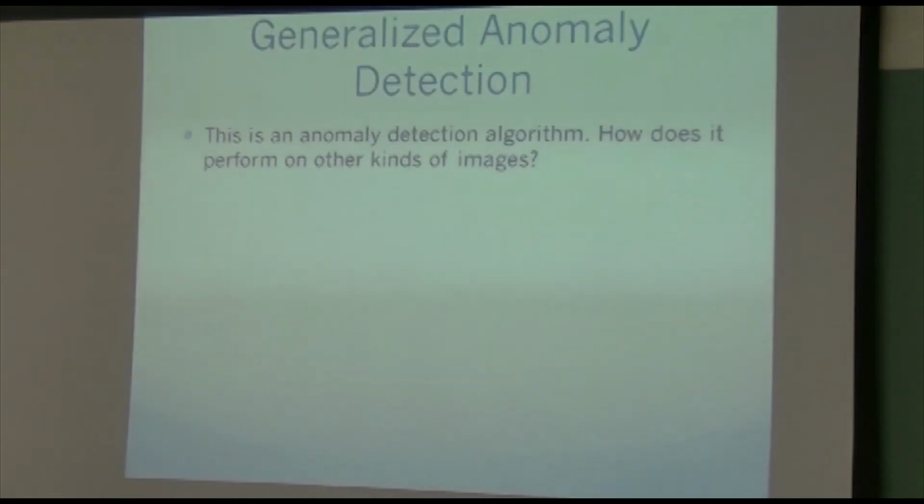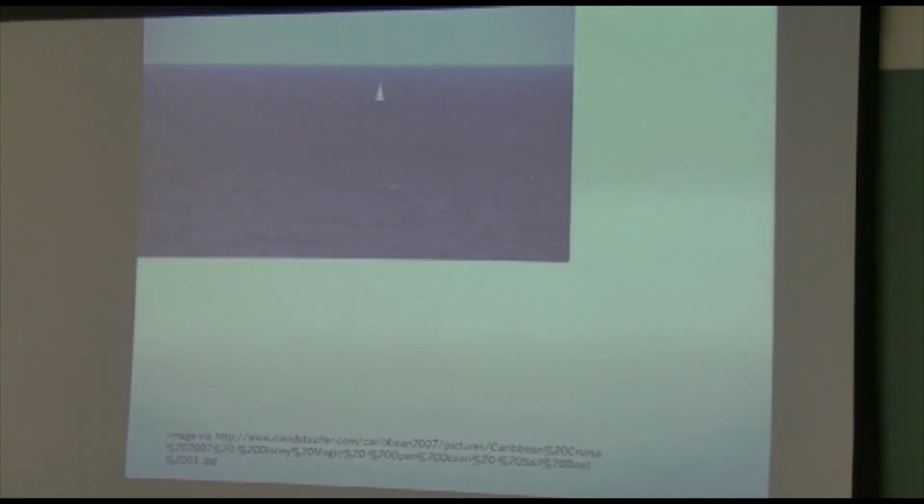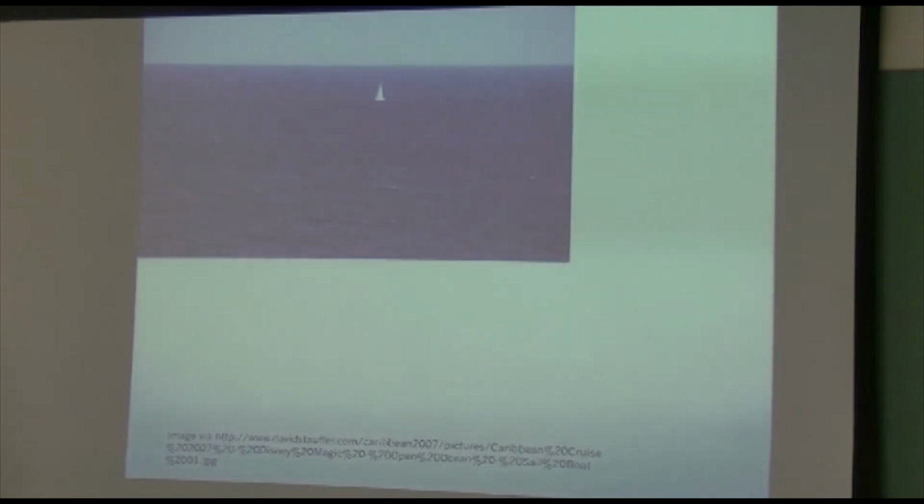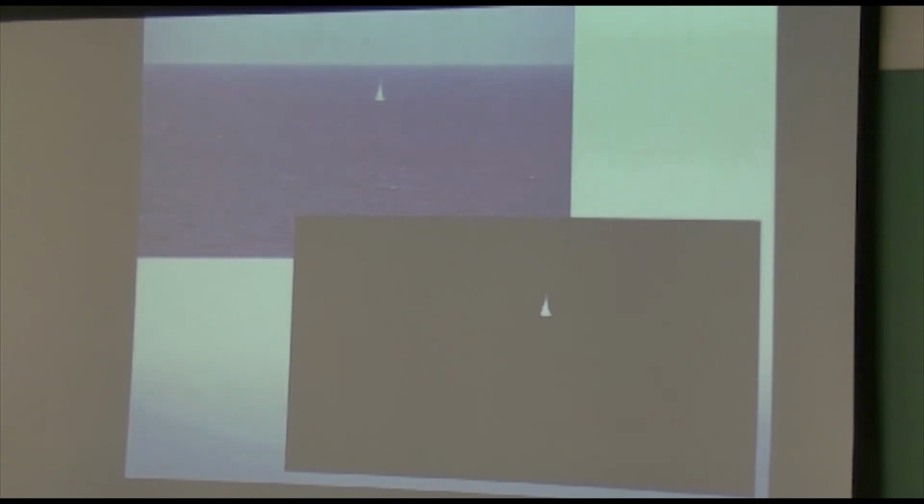Okay, now you might be wondering, we've talked about this as an anomaly detection algorithm. We see that it can work on these carbon fiber samples. Well, what happens if we apply it to other kinds of images? I was wondering this too. I was reading a research paper about the problem of identifying pictures of boats in the ocean, and they said this is sort of an anomaly detection problem, where obviously you have this trend where we've got some water and some sky, and a boat's going to be different. So I said, well, I wonder if my algorithm works on that. And so I ran it and got a pretty good result.